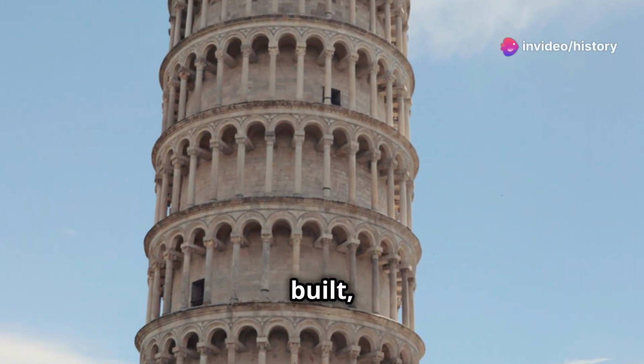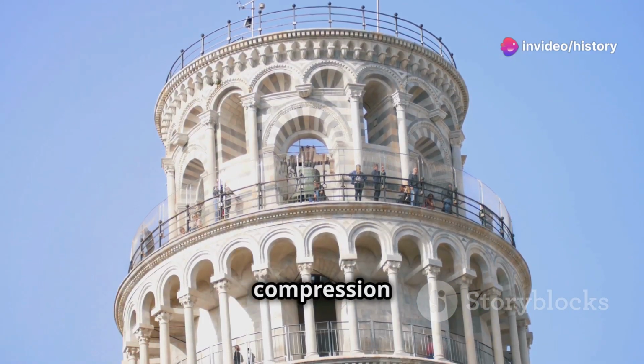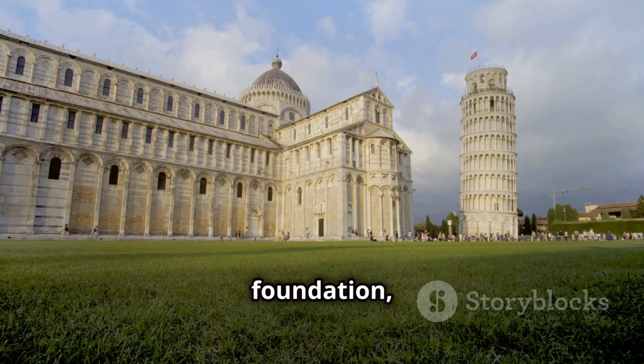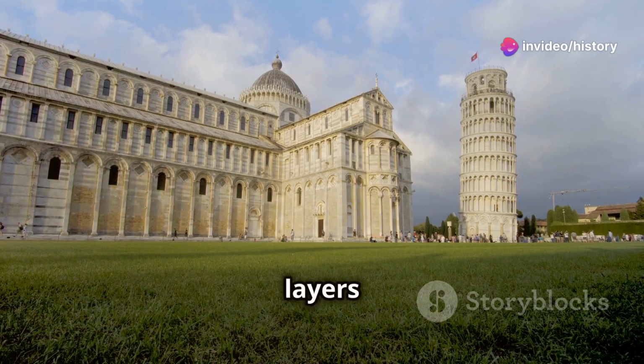When the tower was built, the immense weight caused the clay to compress unevenly. This uneven compression led to the tower's iconic tilt, which has become a symbol of architectural challenges. The shallow foundation, only 3 meters deep, could not reach the more stable sand and shell layers below.